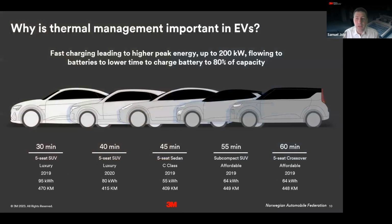Another typical issue that can be assisted by proper thermal management is charging. Nobody really wants to wait for ages when charging their car. That's quite normal. And you can see that even on the marketplace at the moment, there are some great differences.